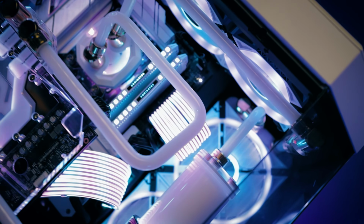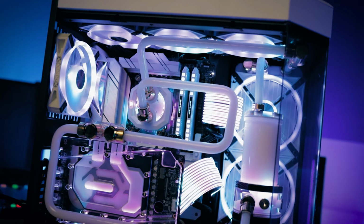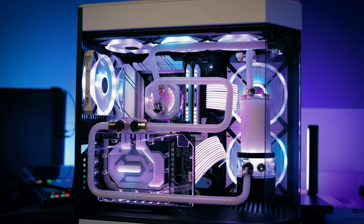Okay, now I was about to plug it into the power and into the screen, and I turned it on. The RGB color theme was purple, and that was not my main color theme, but I said that was fine and it was the least of my concerns, so let's move on.